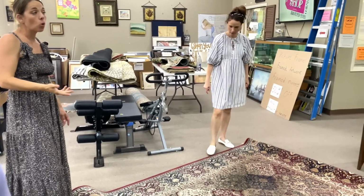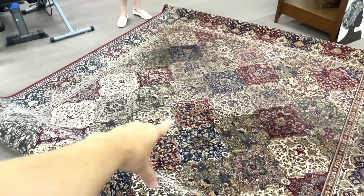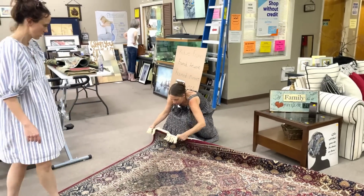I'm so surprised too. I think it's stained. I think also stained. It's stained, only $60. Which is the color difference too. You could have it cleaned. I think it is wool. It is wool, but I don't think I like the pattern.